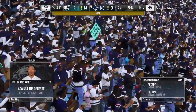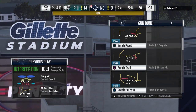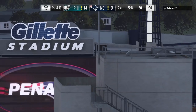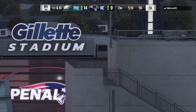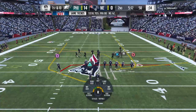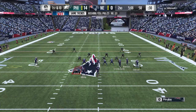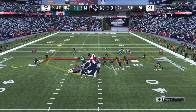And he'll be brought down. Oh, that's a face mask. Certainly looked like it. Indeed, here come the flags. So they'll take the yardage and tack on 15 more for the face mask. Talk about a play that absolutely costs you in the end. Just trying to do your job, right? Trying to get him on the ground. Next thing you know, they'll march off another 15 against your squad.